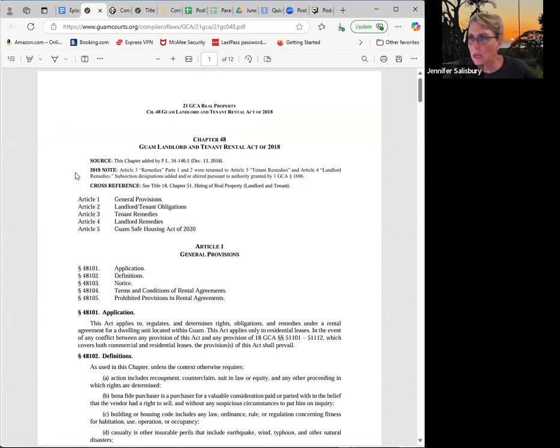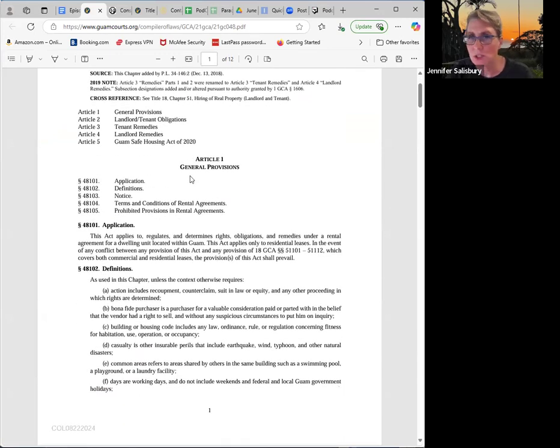Okay, let's go through the Guam Landlord Tenant Rental Act of 2018. Some of this is just very generic. Remember, this is the law, so it's very legalese, and there isn't a guide. Normally there's a guide, but even the law is only 12 pages. This is not a whole lot. It's not very in depth here.